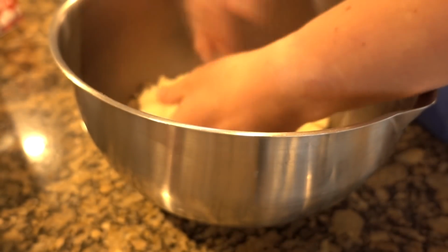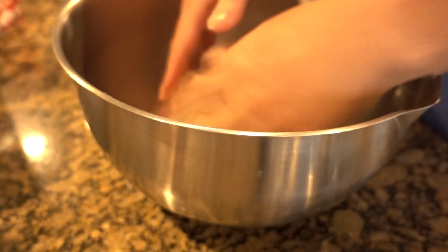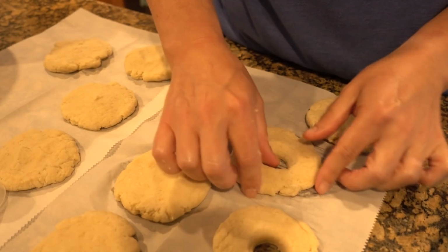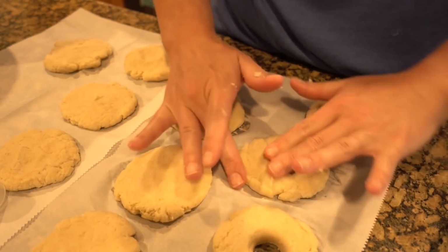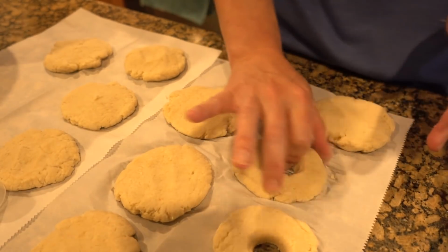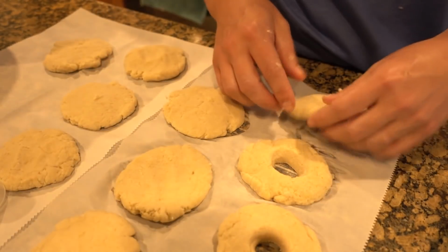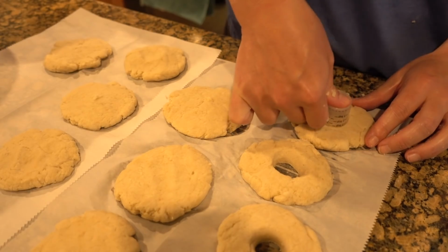I did this two ways. First, I just divided it into 12 pieces. Her recipe does, I think, 6 or 7, but I just wanted them smaller, so I went with 12. So I flattened them out like cookies, and then I took a medicine cup and punched the hole out of the middle so it'd be nice and clean. And then I played around with it to see what was the easiest way to do it. I'm not a baker.